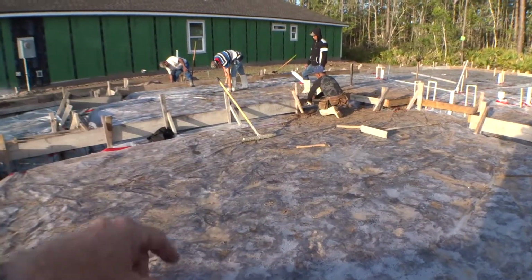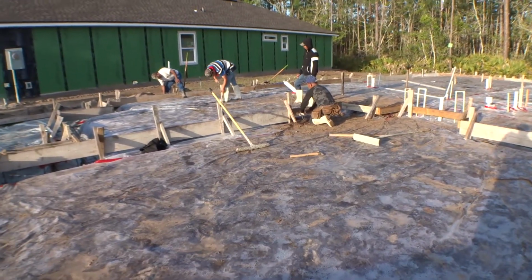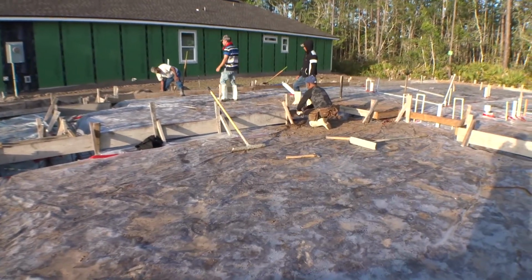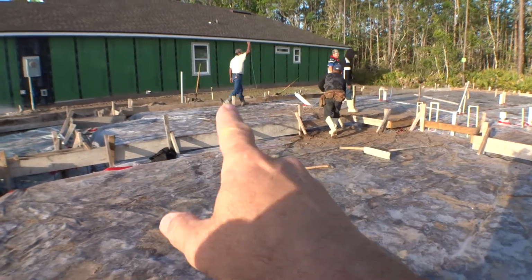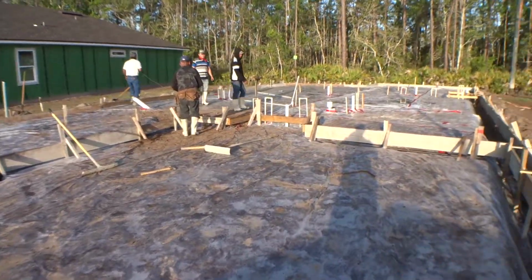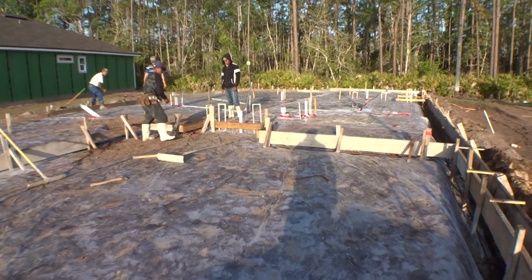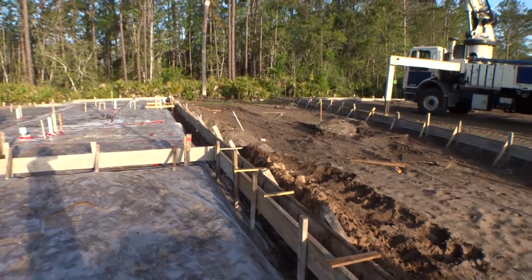They're stringing across the form boards, so they can keep an eye on the thickness of the concrete. He's nailing down that piece of wood over there. That'll give him a level. There's a nail in that piece of scrap wood, and they'll do that in a few places around. That way it keeps the thickness of the concrete uniform around the entire structure. Okay? So I think this is going to be pretty cool once they get all set up.